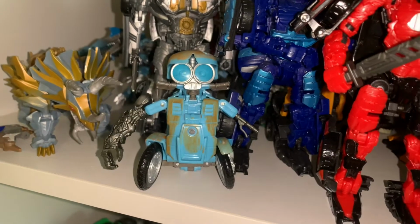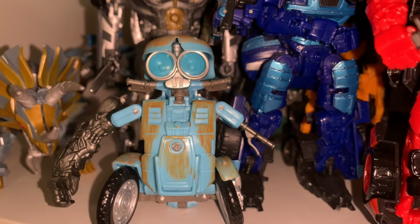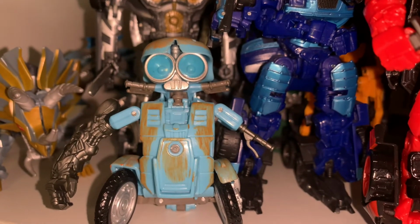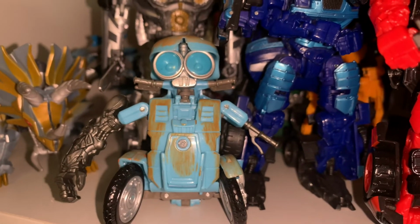Here's a cool figure, kind of let down by his dirt effects because they look more like poop. They're only on particular parts, they're too thick and kind of look deliberate, but yeah, they tried and I'm sure they still did a better job than I ever could.